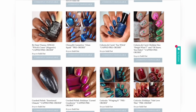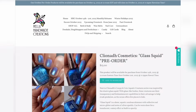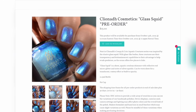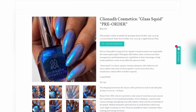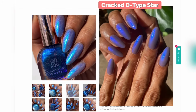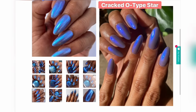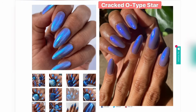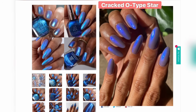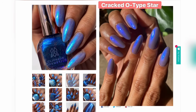And finally, there are some shades here that are piquing my interest. I would say the one that draws my eye the most is the Cleona Glass Squid. Oh, I love a glowy ethereal blue, that looks so pretty. I would say the closest, at least that I have to this, is Cracked Polish's O-Type Star, but I feel like it is pretty different. At first, my first impression is that the Cleona is a little bit more glowy. There also looks like there's a little micro glitter, kind of a dainty holo going on.